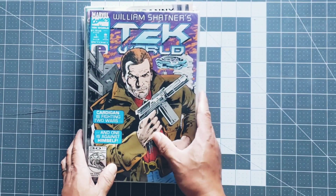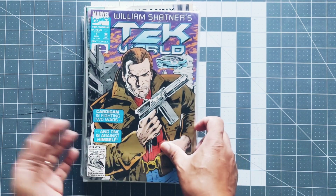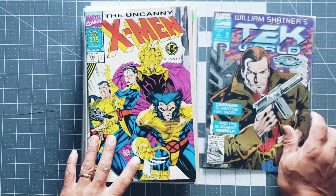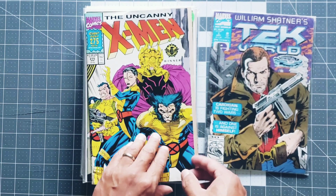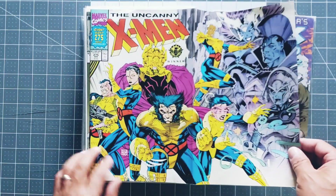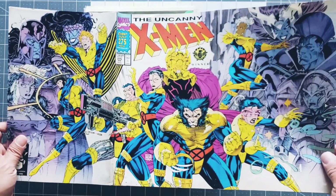Alright. So in this stack we have Tech World number 1. And I believe there's a spec on this being optioned. I haven't heard anything new about it, so maybe it's off the table. So we have X-Men number 275. This is awesome. It is a little beat up, but then I like this gatefold that it shows. Whoops, yeah. There you go. I do like this gatefold.